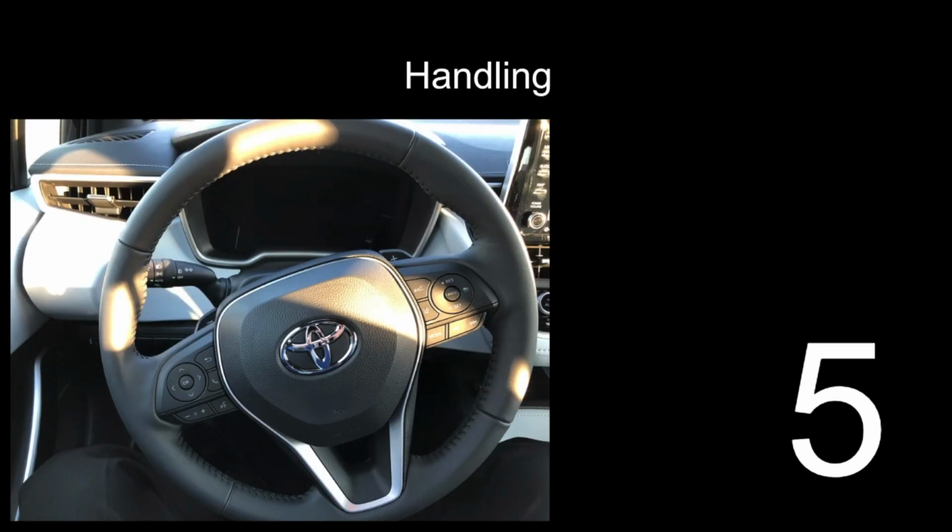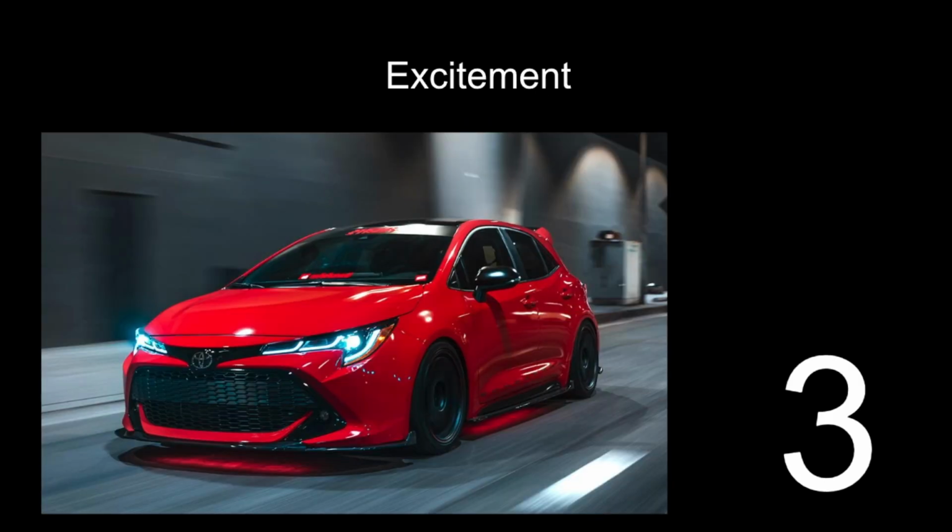Handling on the Corolla hatchback is pretty decent. It is a quick, speedy little car. Turning is fine, not awkward or hard to use, but not insane at the same time, so it gets a 5 out of 10 for the handling.